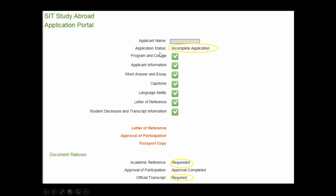And you'll see here that now all of the sections are checked off. That means Karin and I have filled out our applications properly. And then it says letter of reference, approval of participation, passport copy. The academic reference is still requested. The approval is completed, and the official transcript is required. The passport copy here is just a reminder to you that you should have a valid signed passport or apply for one at this time, especially for the countries that have quite an extensive visa process.